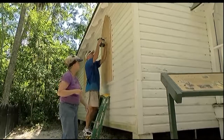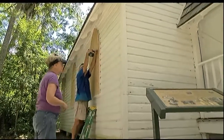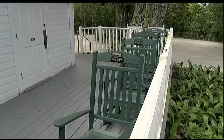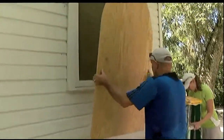The sounds of hammers ring out at historic Spanish Point as workers board up the windows on Mary's Chapel. This is very precious to us and to the community, so this was one of our priorities today, to get all the shutters up on Mary's Chapel. We're almost done. It's been a volunteer effort. Historic Spanish Point has a very detailed hurricane plan and a team of volunteers to help implement it.